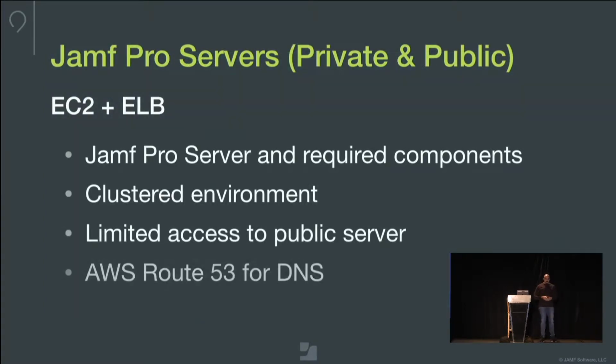So on the EC2s, we have the Jamf Pro server and its required components, Java, Tomcat, etc. We have this clustered. There's limited access to the public server, so we shut down that web application disabled message. We actually just turned it, it looks like a 404 error. We take the enroll API documentation and limit access to that. So it's basically just a headless server. And we use AWS Route 53 for DNS. So we have our jamfpro.whatever.com.